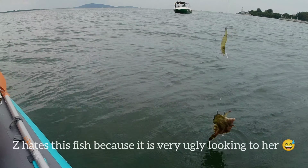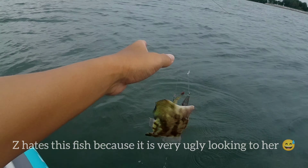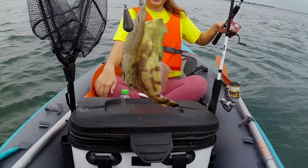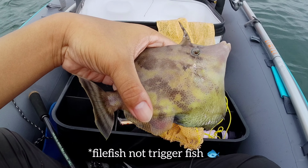Trigger fish. Another sign. Bring up. Trigger fish. Okay, our first ever trigger fish.